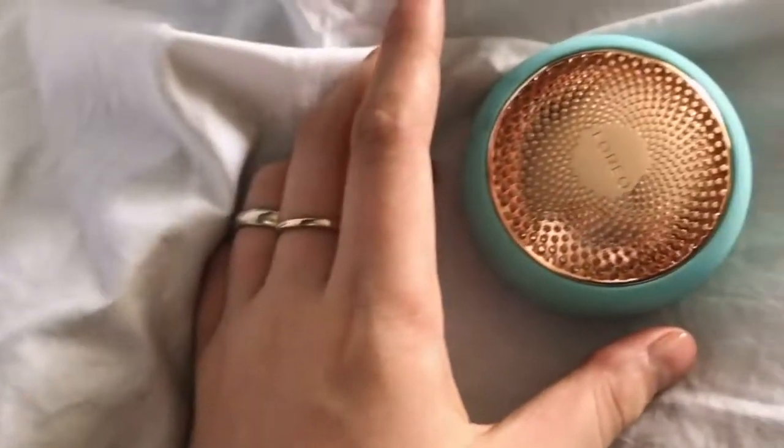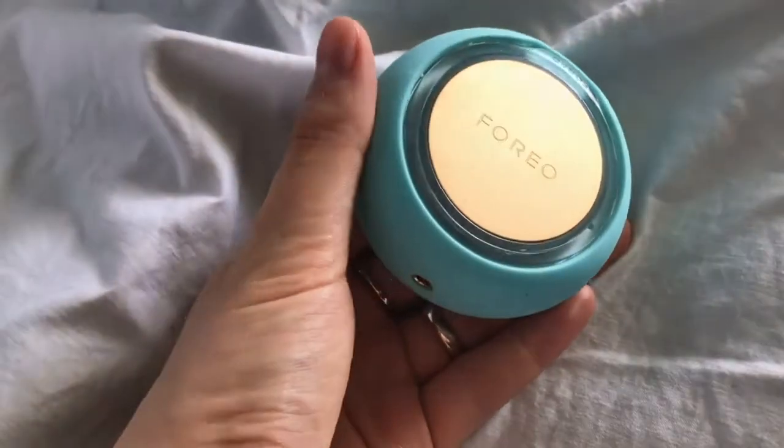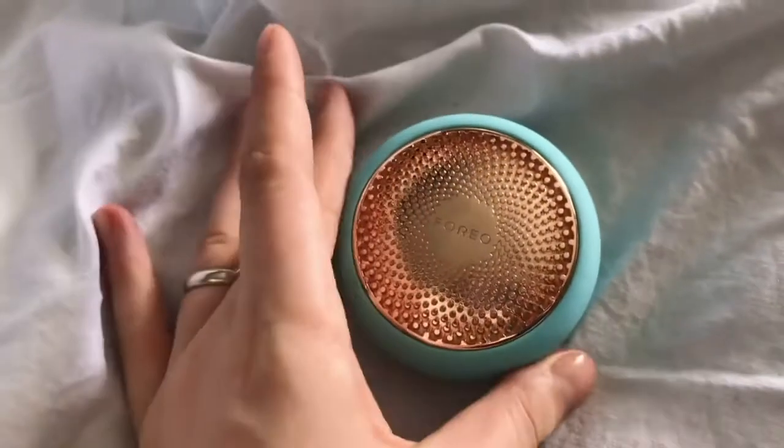You can get it in two colors. It comes in pink and in this, what's this color? Aquamarine color. Now this is a smart tool because it applies your essence or toner. It has pulsations, it has cold and heat technology. I'll explain what that is later. And it has LED technology.